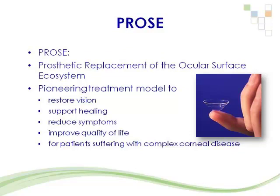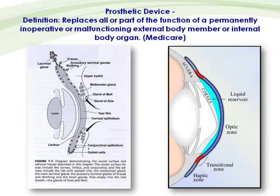PROSE stands for Prosthetic Replacement of the Ocular Surface Ecosystem. So it's actually a prosthesis. It replaces the function of a normal ocular surface. It restores vision, it supports healing, it reduces symptoms, and it improves patients' quality of life. So why do I say that it's a prosthesis?